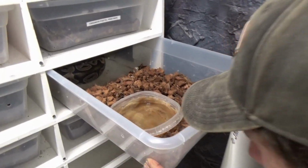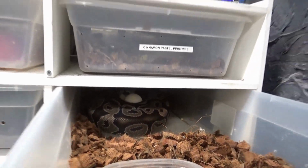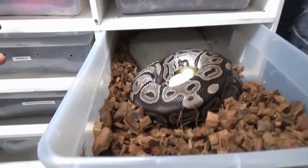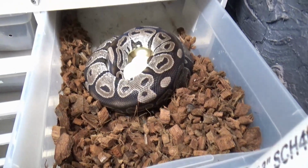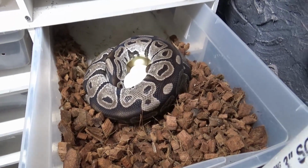She's all done laying. Can you get in there? Let me see if I can get this tub out. Alright guys, what I did was I actually just kind of pulled her and slid her towards me. She's in a nice docile mood. She was actually just laid not that long ago. Last year I think she gave maybe 10 eggs. I can't quite remember. I think it was 10 eggs last year.